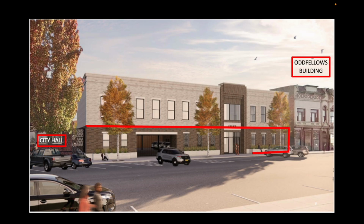This is what the proposed area is. The red area is going to be the main floor. To the right, you can see is the Oddfellows building, and then just to the right is Main Street there. That would have been the Latitude 1 restaurant. To the left, you can see the City Hall, and then there would be the police department there.